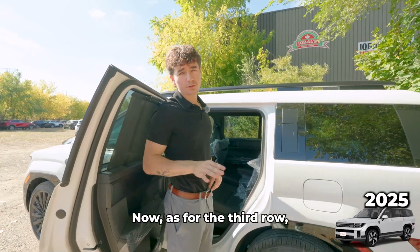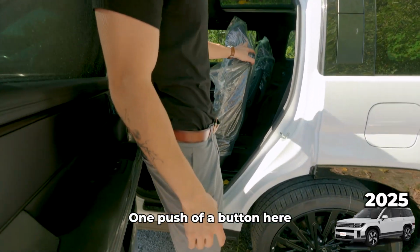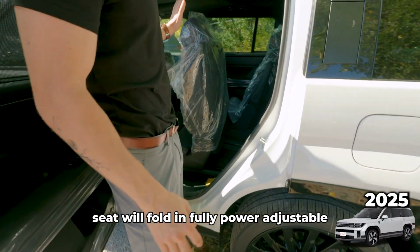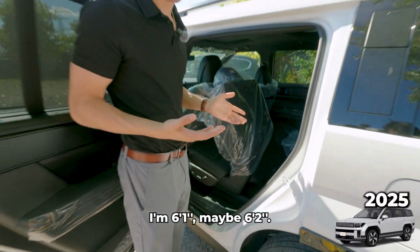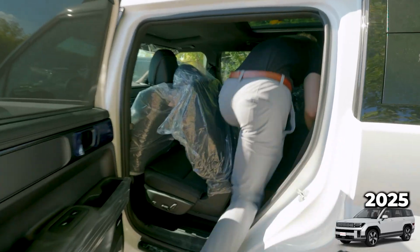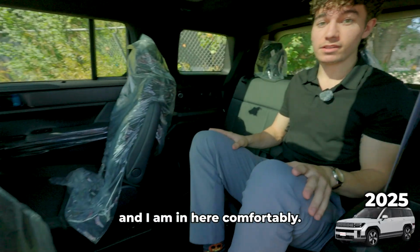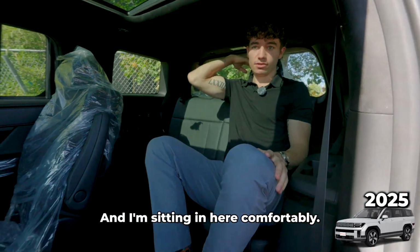Now, as for the third row, I'm sure everyone is asking, how easy is it to get back there? One push of a button here, the seat will fold in, fully power adjustable, just like so. Me, myself, I'm not crazy tall. I'm 6'1", maybe 6'2", I don't know. I'm literally just gonna step in and I'm in here comfortably. That's it. That's as easy as it was. And I'm sitting in here comfortably.